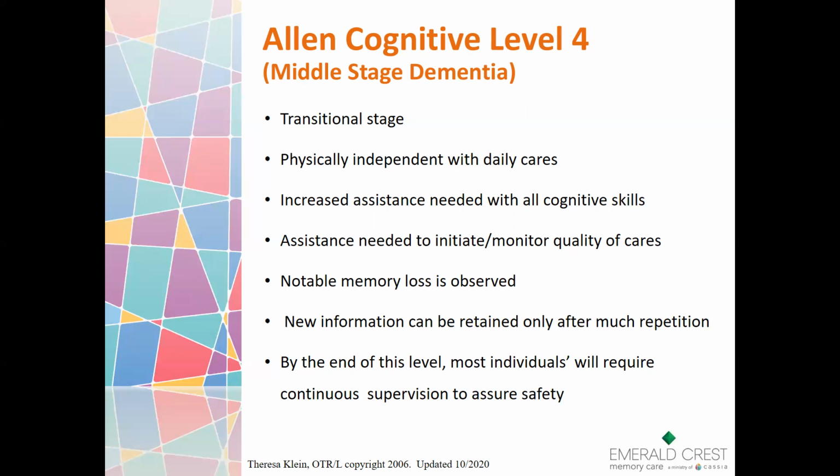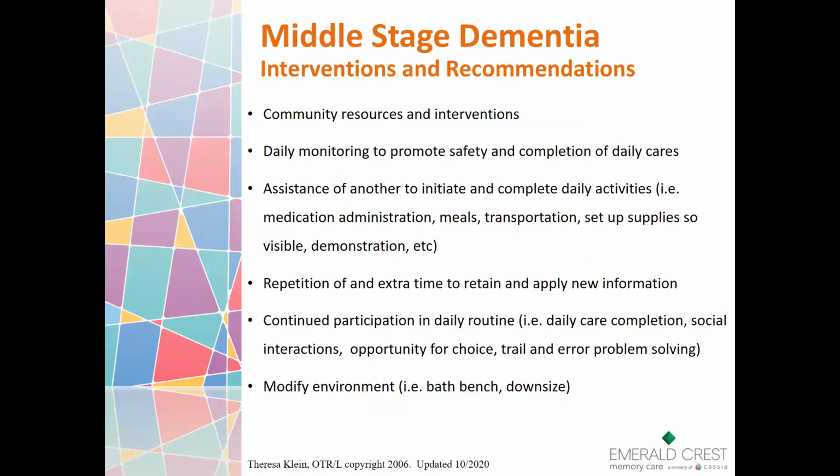By the end of this stage or level, I should say level 4, people are definitely needing a lot more supervision. So somebody at a cognitive level 4 is likely not going to be able to live alone for much longer at this point. So if your loved one is at a cognitive level 4, there's quite a few resources available still here. If they're still living in their own home, in the community, there's certainly community resources.